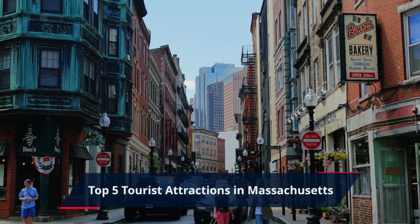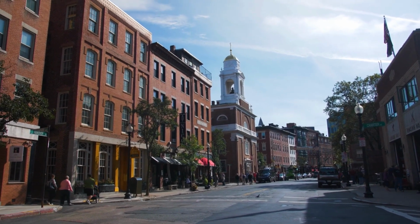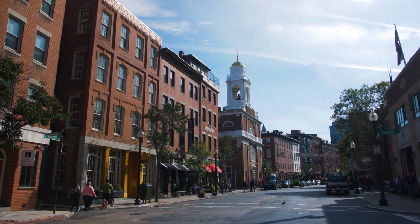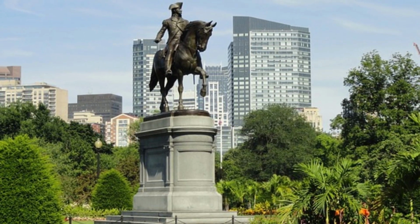Top 5 Tourist Attractions in Massachusetts. As one of the original 13 colonies, Massachusetts has preserved more than its share of historic landmarks from as far back as Pilgrim days. But it's not all history.